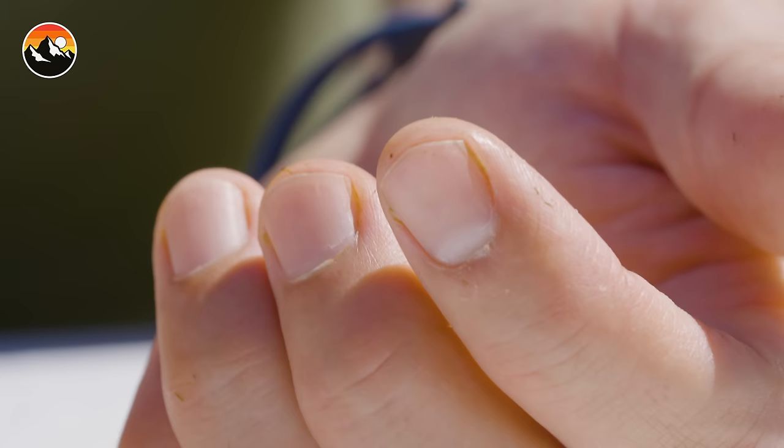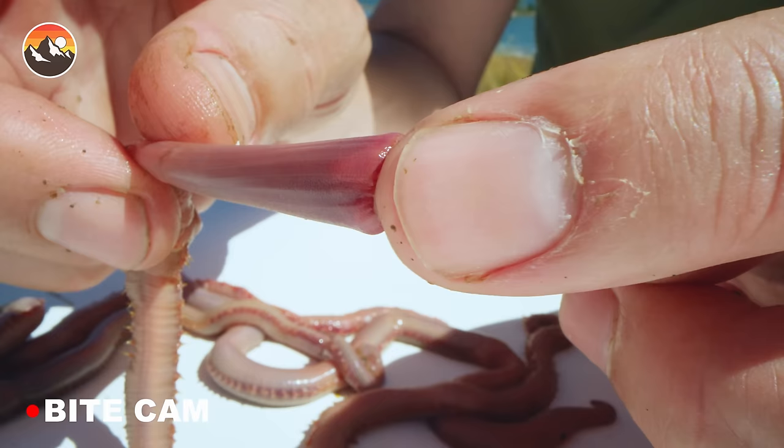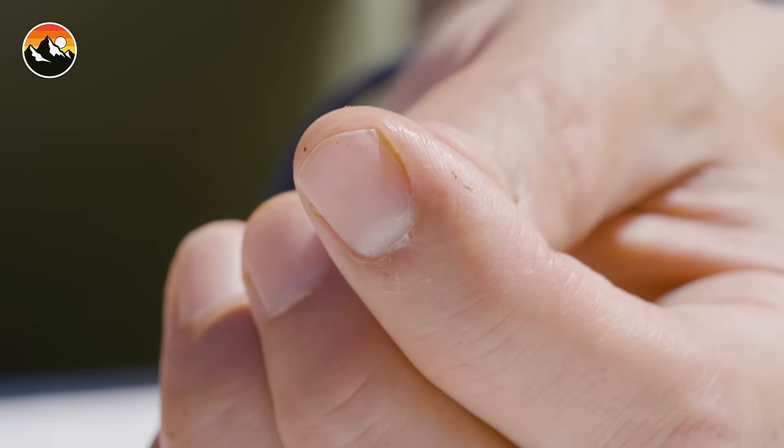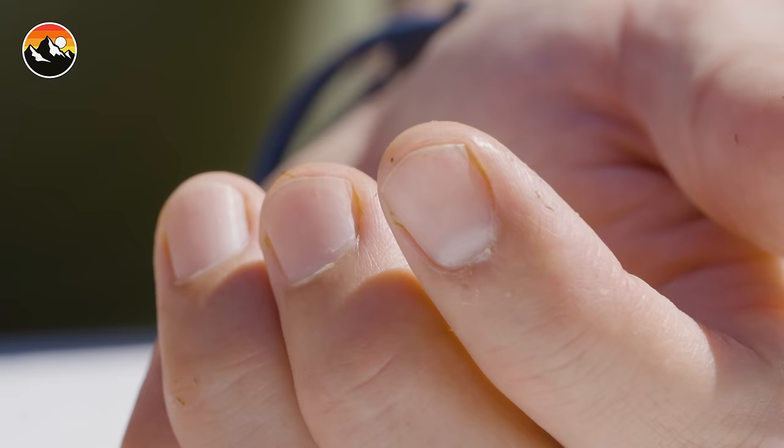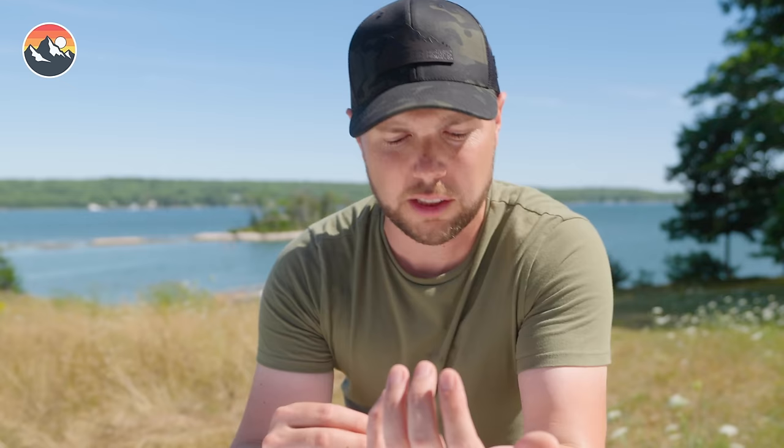Yeah, he got me. Oh man, it didn't break the skin. It was definitely latched into me, but its fangs, I don't think, are long enough to break the skin of my finger. I wonder if I try on a softer part. Let's try my wrist. It's a little bit thinner there, a little bit softer.